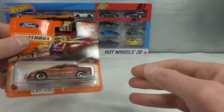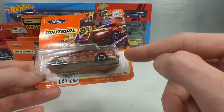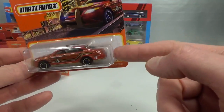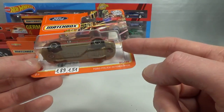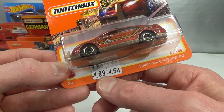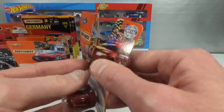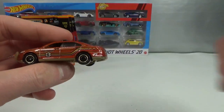And at the Real stores I bought 4 Matchboxes. This one I found locally in a supermarket close to me for €1.49, but I didn't buy it because I thought I would end up with it in a 9-pack, but so far I haven't. So I bought it anyways. €1.89 normal price, 20% off is €1.51. Ford Police Interceptor. I did a video on these and I didn't have it. I was kind of bummed out by that, not having it for that video.